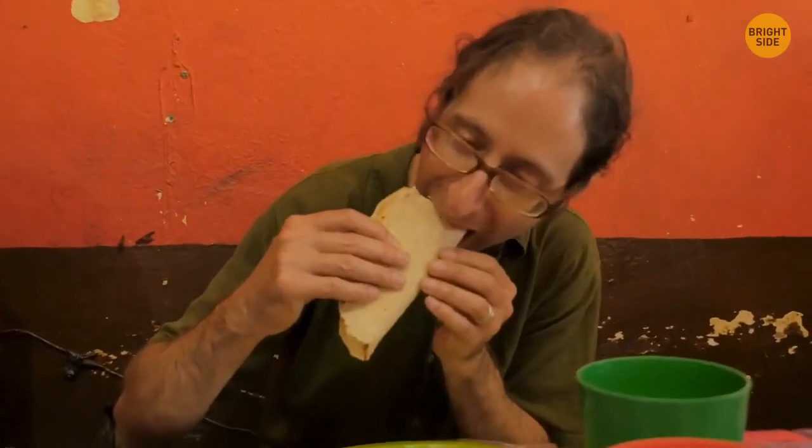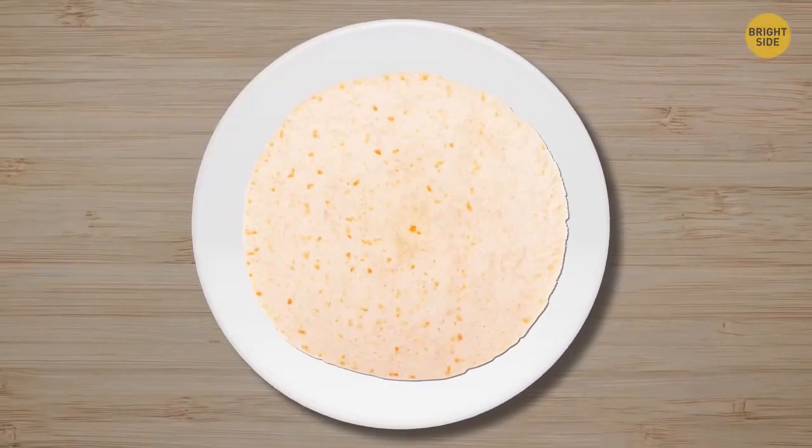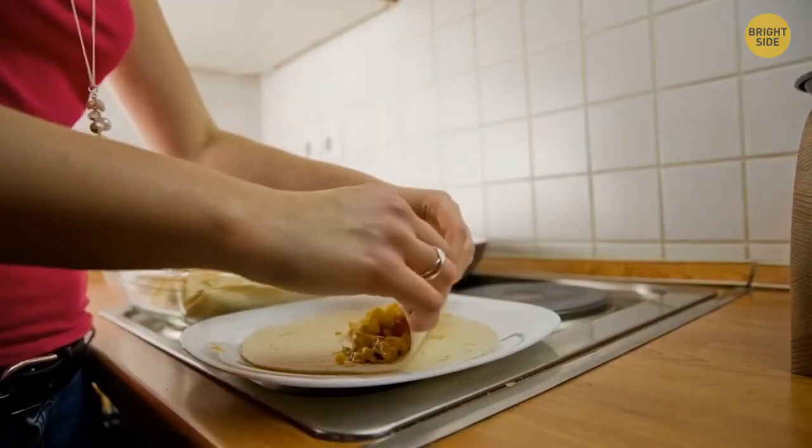You're eating a taco, and all the food is falling out on the other side. Put another tortilla on a plate. All the fallen food will be on it, and thus, you have another small taco.